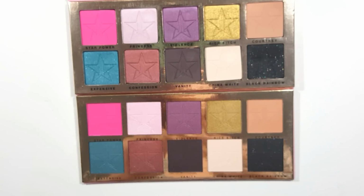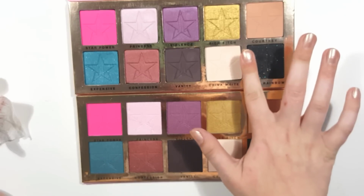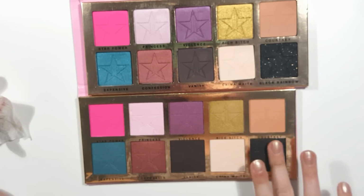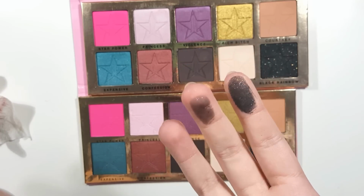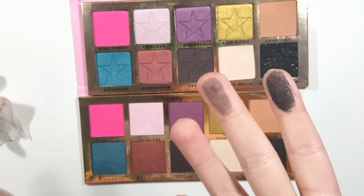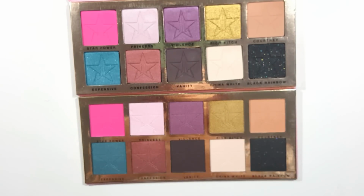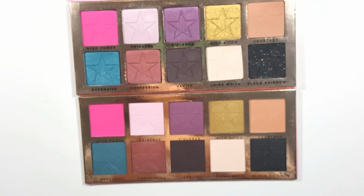The last shadow that we're swatching is one that frightens me a little bit because it's so bold, Black Rainbow. And then we have Black Rainbow down here. Oh. This one's absolutely fantastic. Alright, anyways, these are the swatches, you guys. You can see the palettes for yourselves and how different they look. The biggest difference in this palette is Rich Bitch versus Rice Bitch. That is insanity. So let's go ahead and get into a review of both of these palettes.